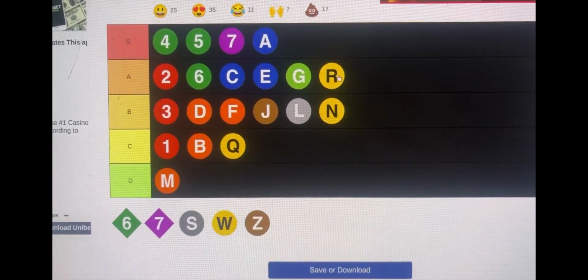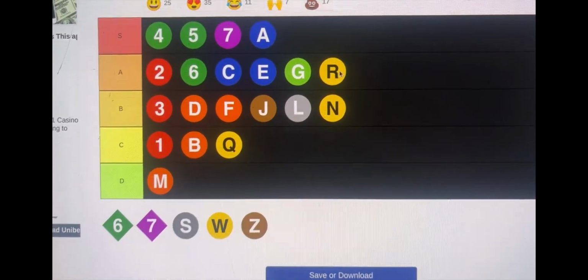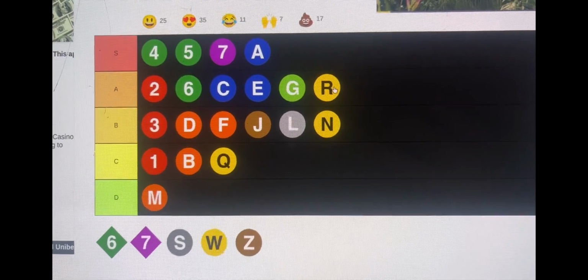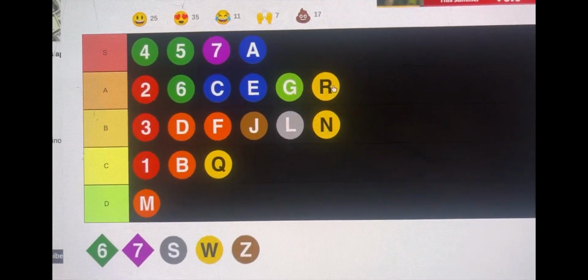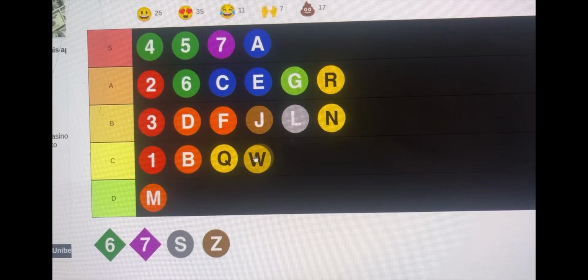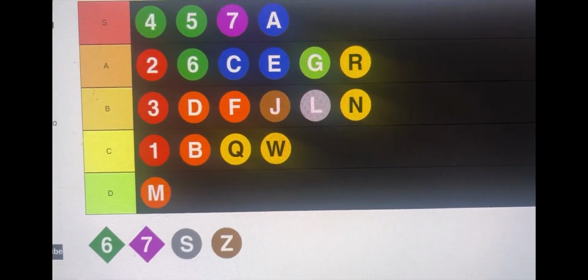Our next line is the W train. The W train goes from the Upper East Side to Coney Island. It runs late night service and uses the R46 and R68 cars. Okay, this is basically just the Q train. Okay, there's not really much need for this train. Unless I'm wrong, I'm just gonna put this right next to the Q train because it's basically the same thing. And our last line is the Z train.